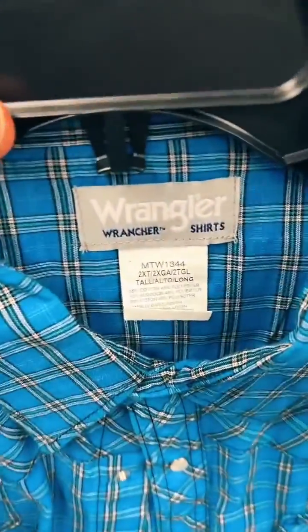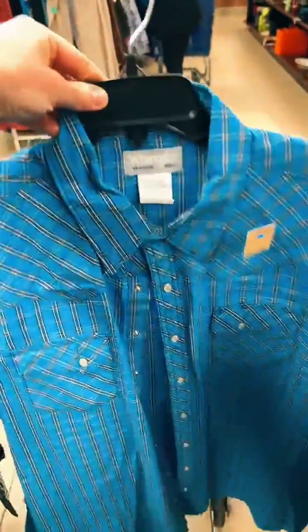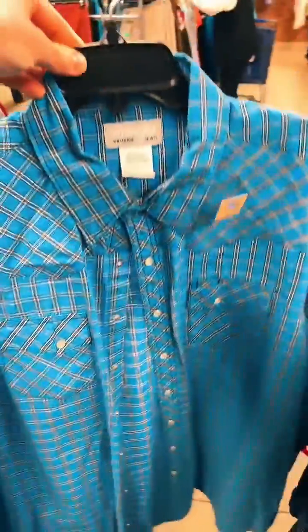That's our first pick. Next is this Wrangler. It's a modern Wrangler tag, 2XL tall, great size to look for here.